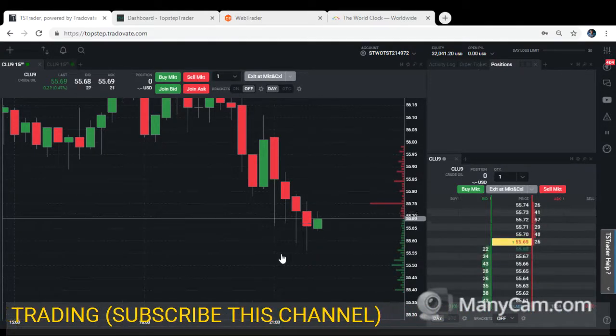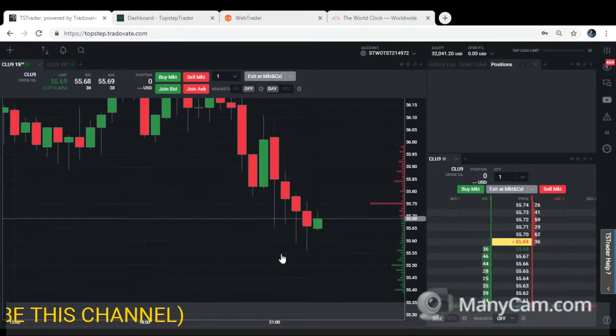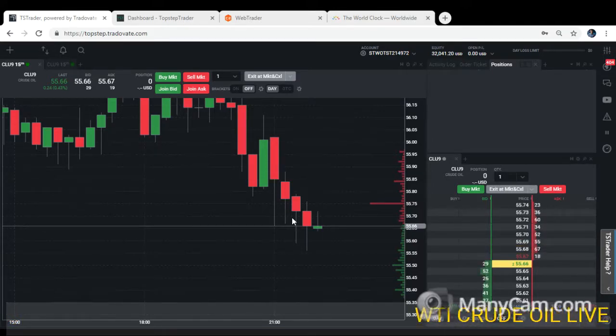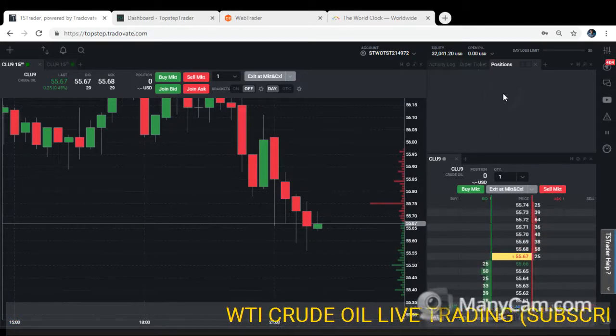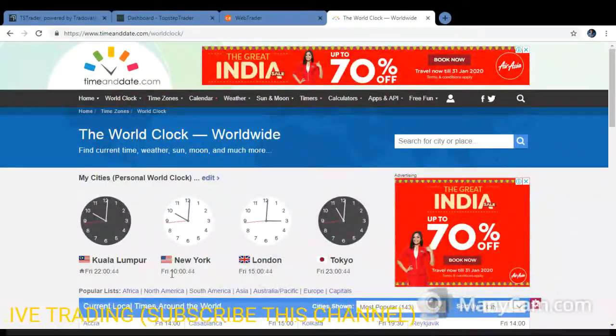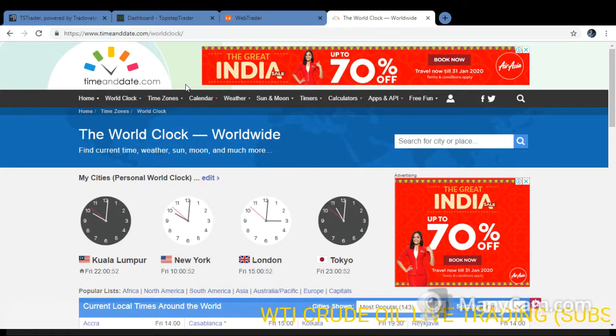This is live trading day trade for WTI crude oil. As you can see, we're just entering at 10 a.m. New York time. So my local time is 10 p.m., so I'm 12 hours ahead. This is a US session trading strategy for scalping the market.